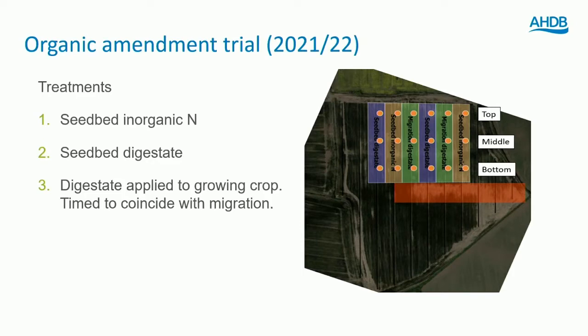So we had the control, which was inorganic nitrogen applied to the seedbed. And then the second treatment was digestate applied to the seedbed. And then the third treatment was a delayed application of the digestate, which was to the establishing crop, and it was timed to coincide with the migration of the flea beetles.